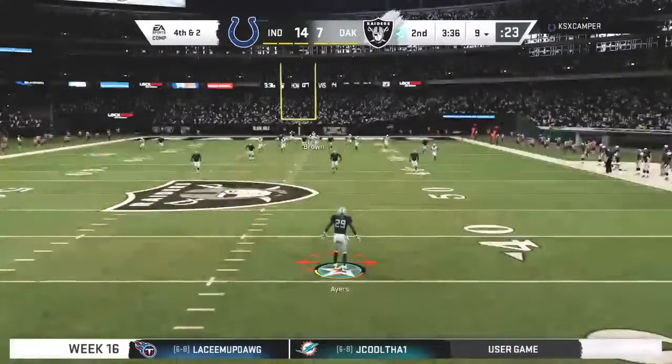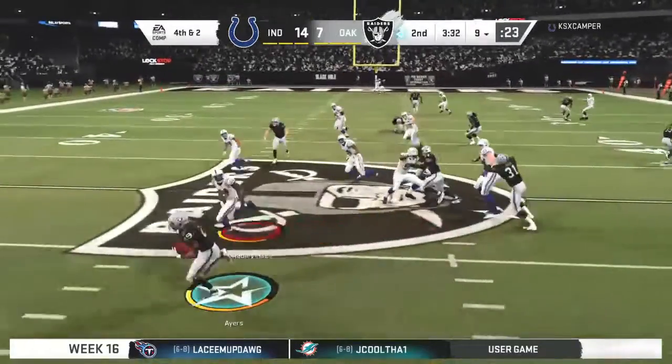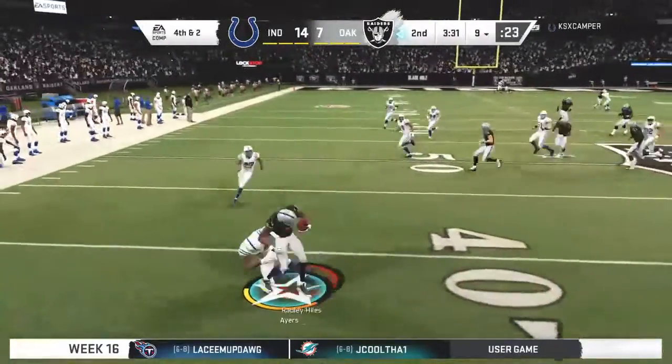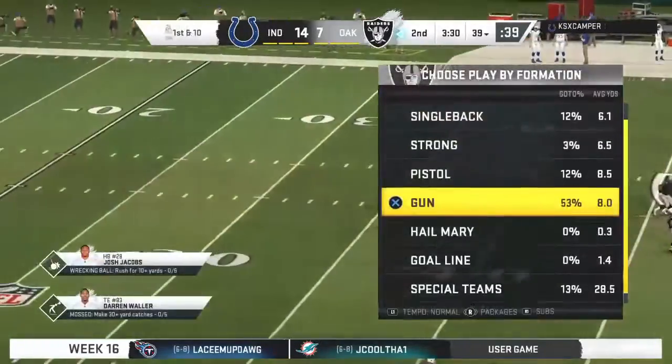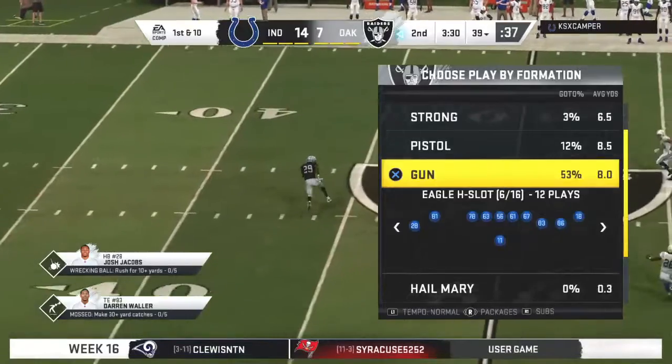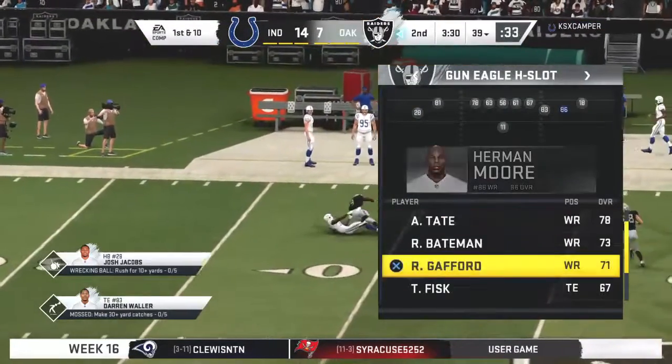And he was called on 3 times in the win last week as his first one here's away. Returnable here from the 38. Good open field tackling there. A 50-yard punt followed by just a 1-yard return. And the Raiders will take over now, 1st and 10.